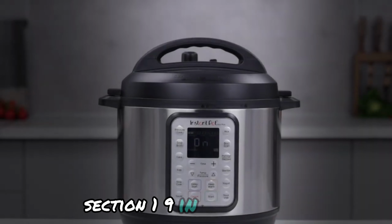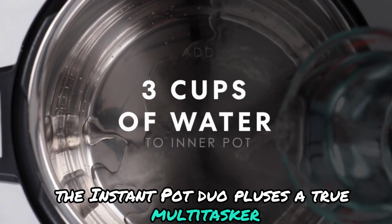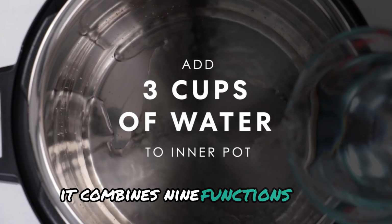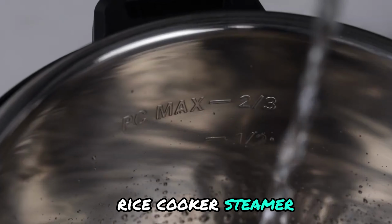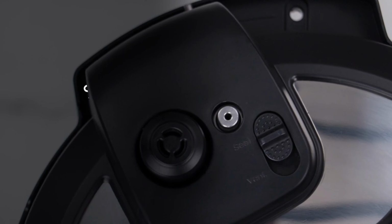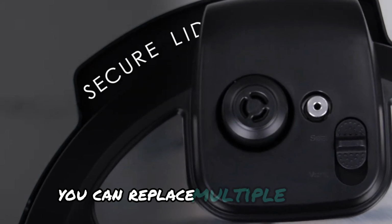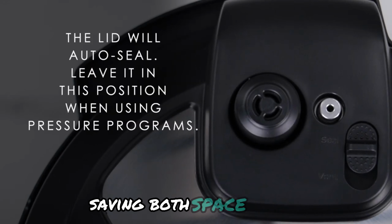Section 1, 9-in-1 functionality. The Instant Pot Duo Plus is a true multitasker. It combines 9 functions in one device: pressure cooker, slow cooker, rice cooker, steamer, sauté pan, yogurt maker, sterilizer, and food warmer. This means you can replace multiple kitchen gadgets with just one, saving both space and money.